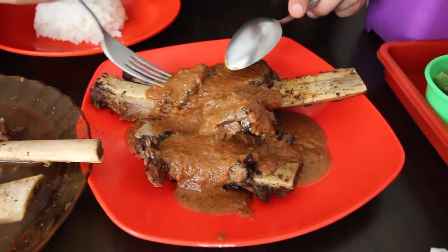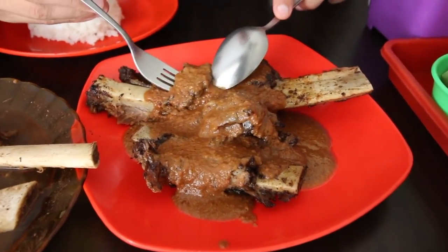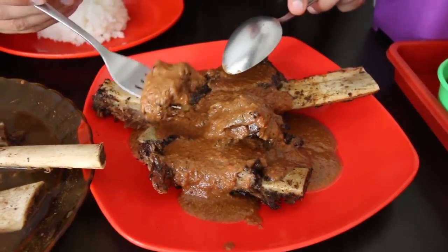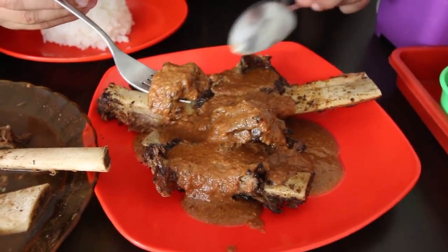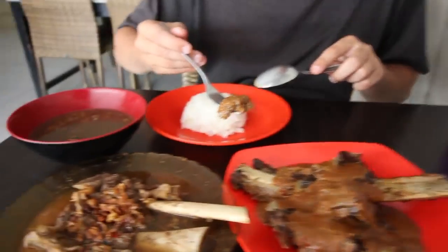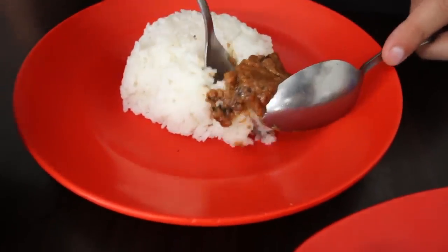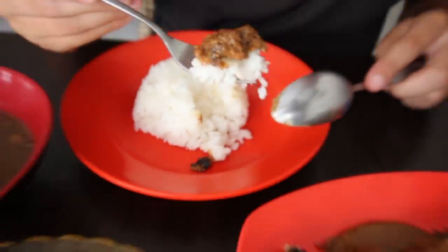There is a huge layer of sauté sauce on there, and I'm just gonna easily pry away a piece of meat. Oh man. Okay, that's a pretty small bite, but that's okay. I'm gonna put that on my rice over here and eat that with a little bit of rice. Oh, that smells incredible. Let's try that. Oh man.